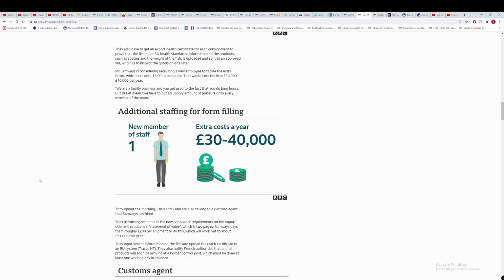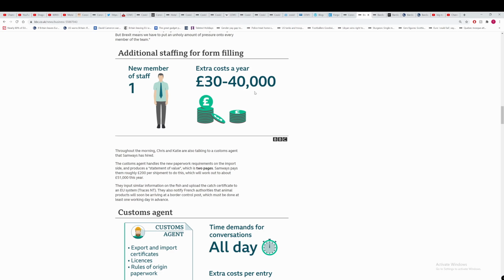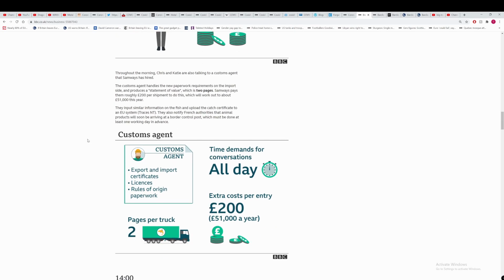We are a family business, and you get used to the fact that you do long hours, but Brexit means we have to put an unholy amount of pressure onto every member of the team. So you're talking about an extra 30 to 40k because of these new checks throughout the morning. And also, who's going to pay for that? It's going to have to be the consumer. So that means the price of the fish goes up, and that means it's going to make the British fish less competitive in the EU market.